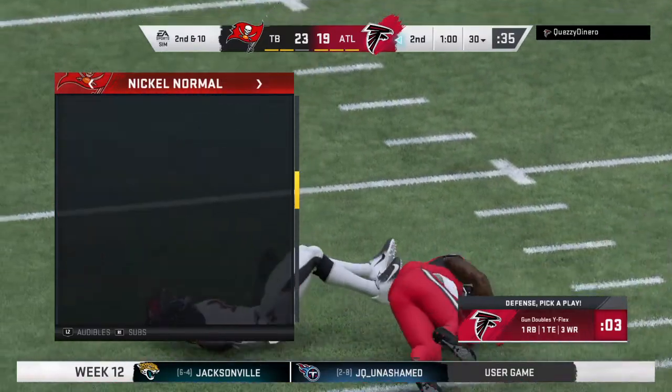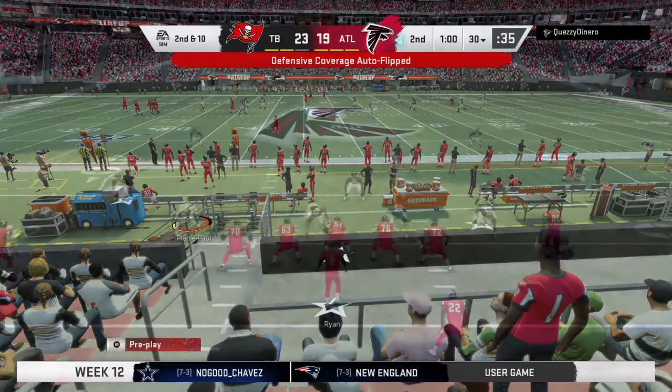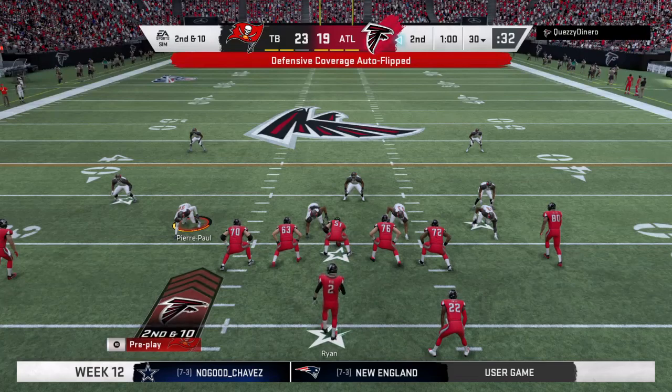Step in the proper direction. Ball on the 30 as they come up 2nd and 10.